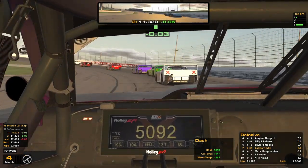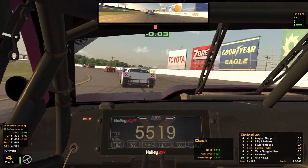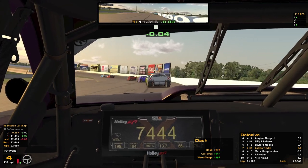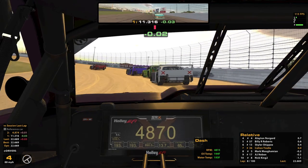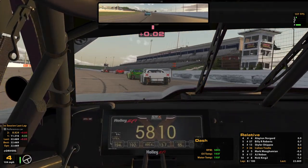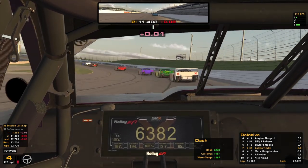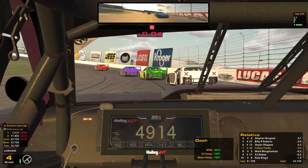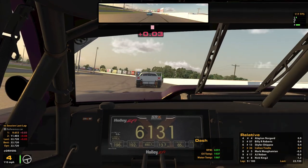Just done a 22.7. Okay, Colton. Lap times are pretty consistent. I wonder if Mark's trying to get around me. It looks like he's potentially trying to get a run back there. Have to be ready for that in case we end up side by side. Trying not to turn my steering wheel too much, in an attempt to hopefully protect my right front.